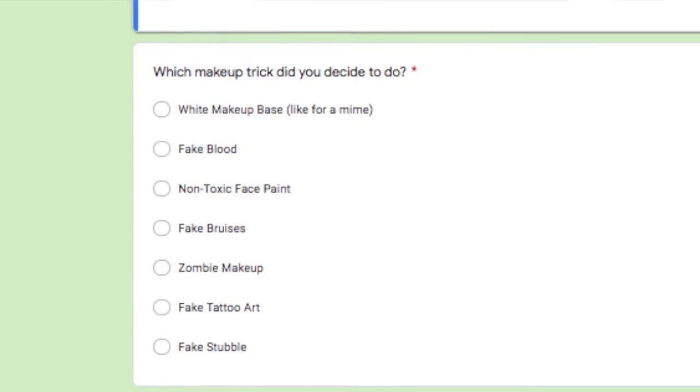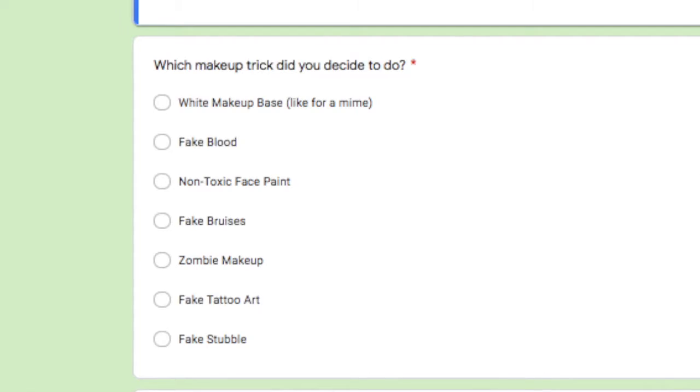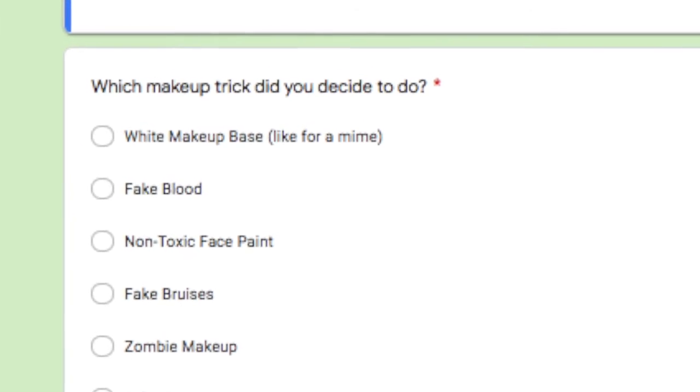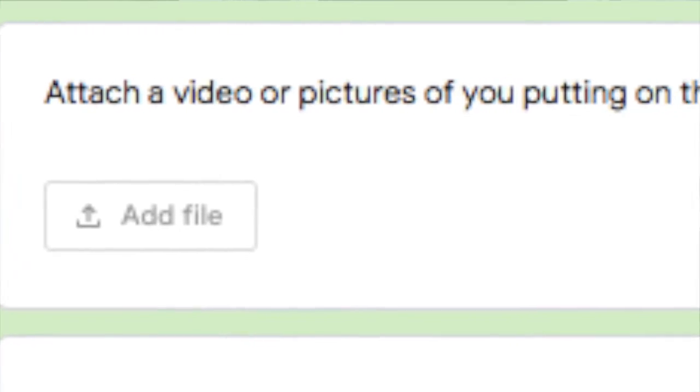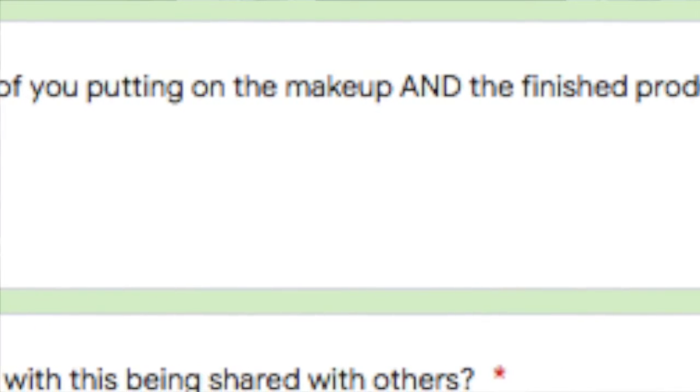So there are 7 options there. I also attached a do-it-yourself face paint tutorial where the person goes over how to make those paints in a little more detail. Then I ask you on the form which makeup trick you are going to do. So you have to click one of those, whichever one you're doing.